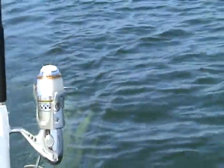Oh, there's one right there behind the boat. You can just barely see it. I don't know if you can. It's underneath me now. There he is, right behind the boat. They're curious animals.